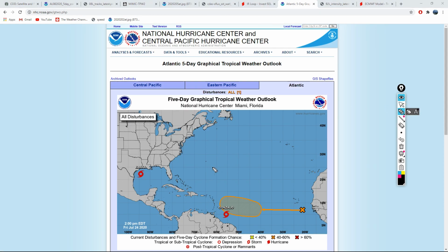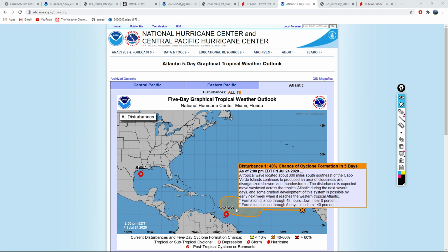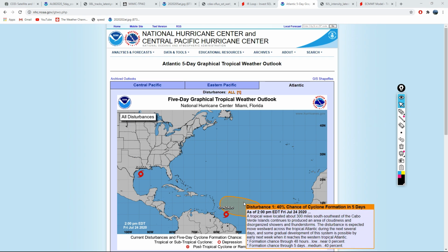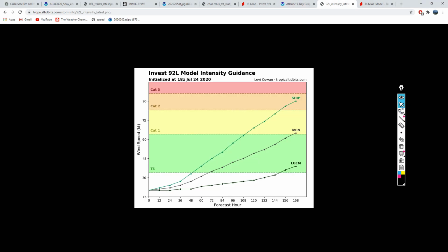Yeah, as you see, here's the area where it's expected to develop, given a 40% chance within the next 5 days, I should say. It's disorganized at this point over here, but expected to get organized as it enters this orange oval-shaped development region. So we're taking a look at the model intensity guidance here.